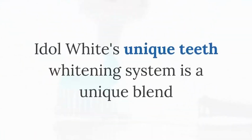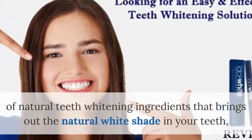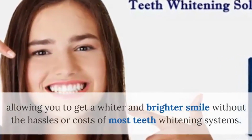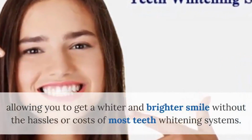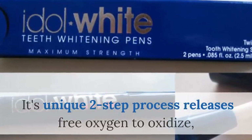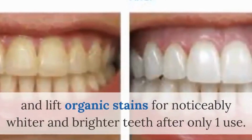Idle White's unique teeth whitening system is a blend of natural teeth whitening ingredients that brings out the natural white shade in your teeth, allowing you to get a whiter and brighter smile without the hassles or costs of most teeth whitening systems. Its unique two-step process releases free oxygen to oxidize and lift organic stains for noticeably whiter and brighter teeth after only one use.